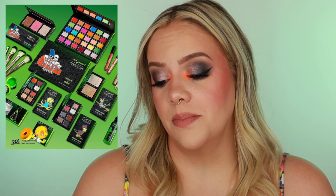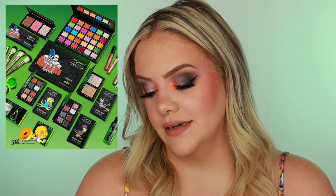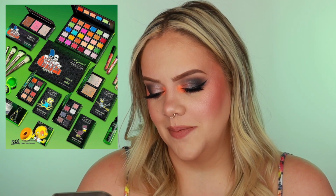Next up, Revolution and The Simpsons. The Simpsons is very nostalgic for me because I'm not a die-hard Simpsons person, but I remember when I was little, my brothers liked The Simpsons. One of my brothers had a Bart, and I think I might have even had a Lisa, but I was really young. It was probably inappropriate, but I remember us watching it, and it kind of is a little nostalgic. So I would kind of be interested in some of this, but I don't know.